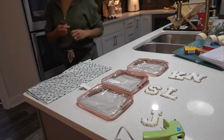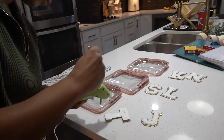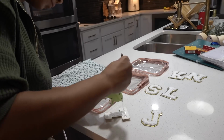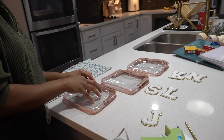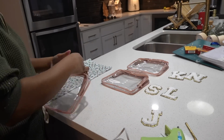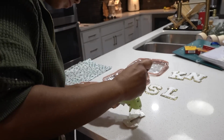I do love giving practical gifts because they can use this in their teacher bag. They can use it for travel, for supplies. And I love that their initials are going to be on them. And I just think it's so cute.